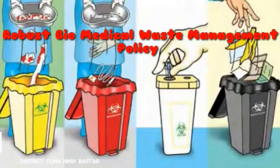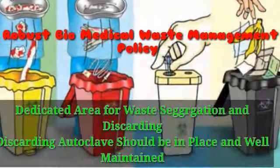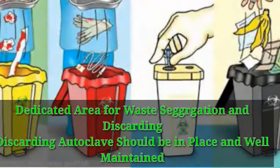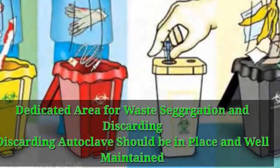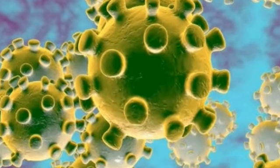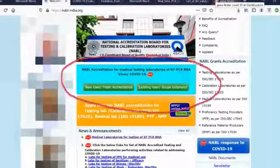Apart from the equipment requirement, infrastructural requirement, reagents, and consumables, the institute needs to have a robust biomedical waste management policy. There should be a separate area for segregation and discarding of the biomedical waste. So these are the mandatory requirements for NABL accreditation for a real-time RNA-based PCR assay.